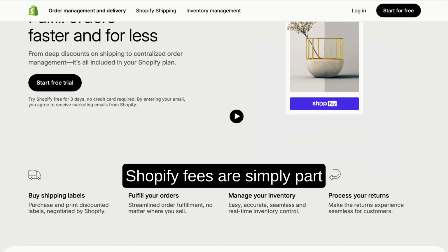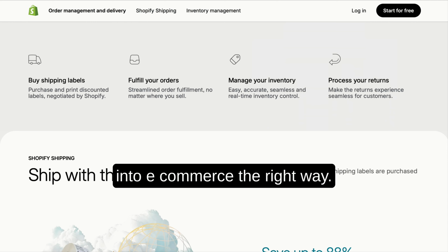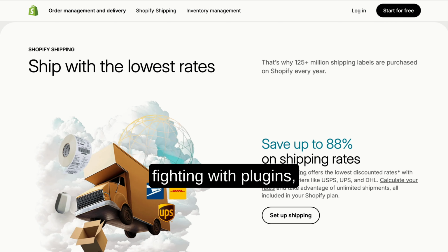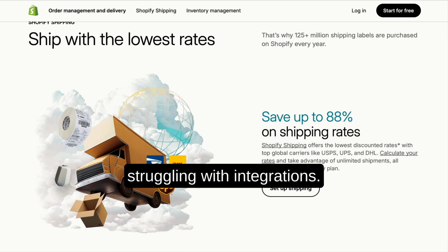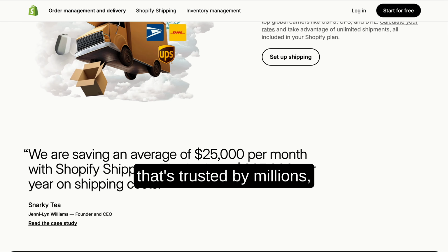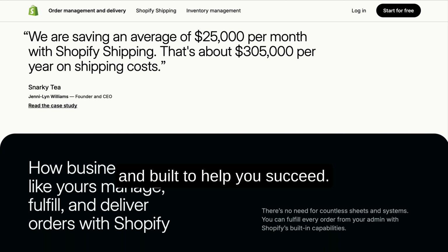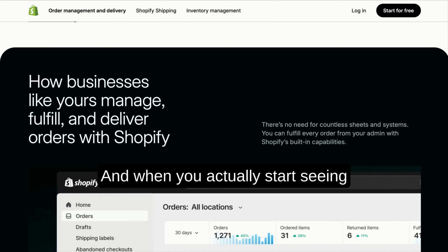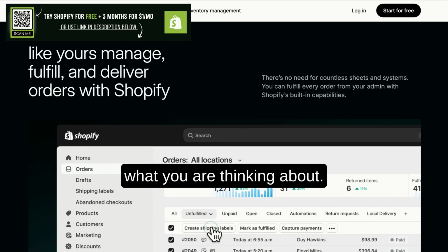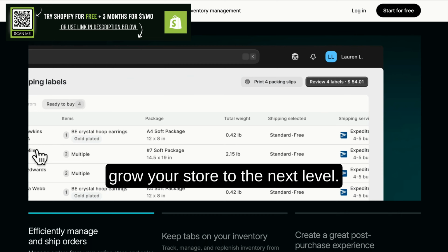At the end of the day, Shopify fees are simply part of the cost of stepping into e-commerce the right way. You could spend months trying to cobble together cheap alternatives, fighting with plugins, struggling with integrations, or you can invest into a system that's trusted by millions, fully supported, constantly updated, and built to help you succeed. And when you actually start seeing those orders roll in, the Shopify fees aren't going to be what you're thinking about. You'll be thinking about how to scale, how to market, and how to grow your store to the next level.